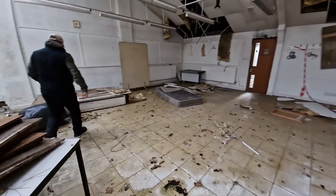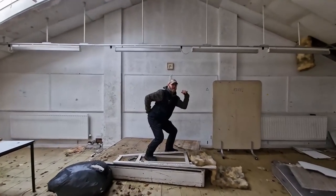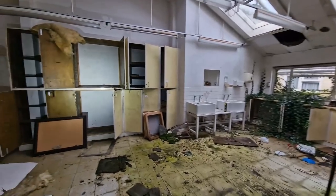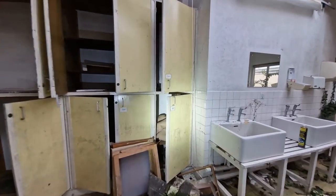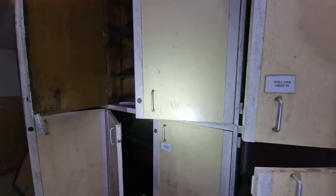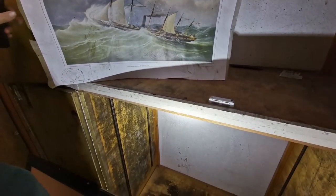This is where they pose. This is the art place where they pose. Oh, what's in the cupboards then? Drawing boards. Look, here you go, that's still life. Oh, yeah, look at that. Great Britain at Sea colour. Oh, yeah, okay.